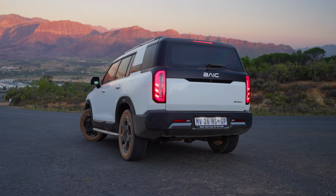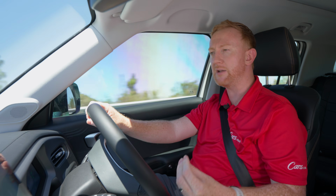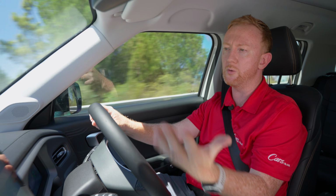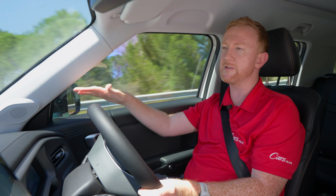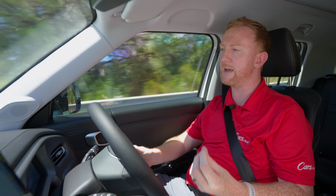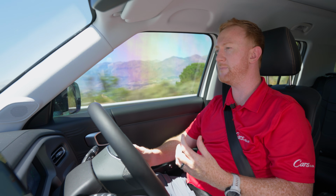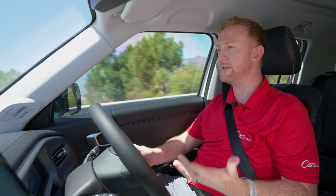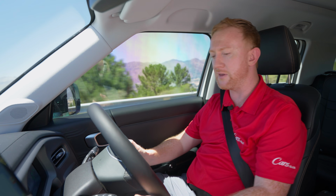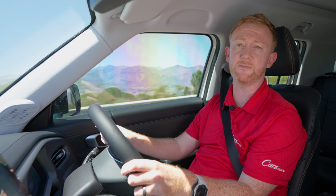Interestingly, their joint venture partners are Hyundai and Mercedes-Benz. Now, I feel I have to tell you about joint venture agreements because a lot of you will go, oh, this brand has copied this brand. But it's so much more than that, because a joint venture agreement means that BAIC builds Mercedes-Benz vehicles in China for Mercedes-Benz, and in return, BAIC gets Mercedes intellectual property. So things like these indicator stalks, the wiper stalks, they're lifted straight from Mercedes-Benz product.